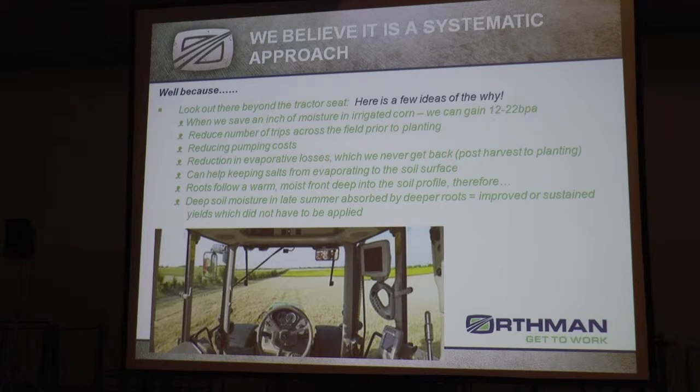So we know that with a systematic approach, we're able to gain moisture and hold on to it longer. We've got a reduced number of trips, which Eric showed. We're reducing pumping costs. We're helping keep salts from evaporating from the soil surface or coming up to the soil surface.